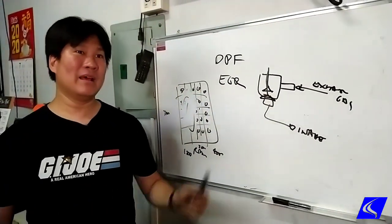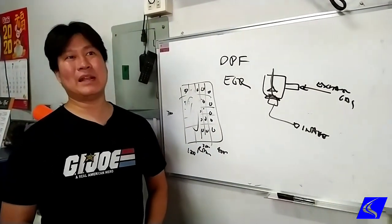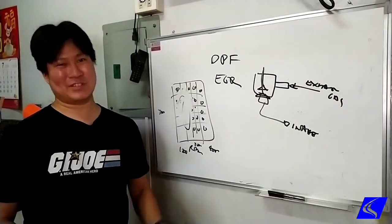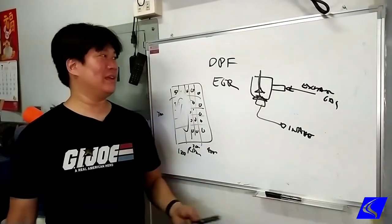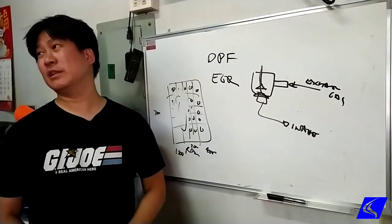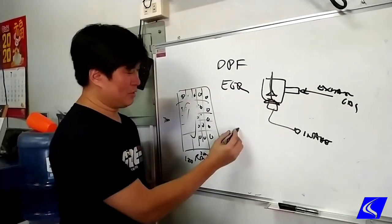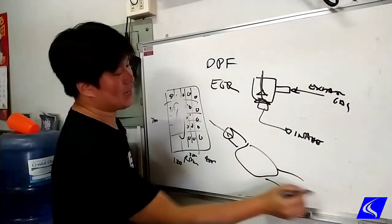Yung DPF naman, pwede rin i-disable yan through remap. Wala na siyang regen. Wala na. Basta ang reading yan lagi na DPF is always clean. You don't need to regen anymore. But physically, of course, naiipon yung dumi doon. So, the correct way to do it is maintenance. Which means you take out the physical DPF here, buhusan mo ng tubig dyan.